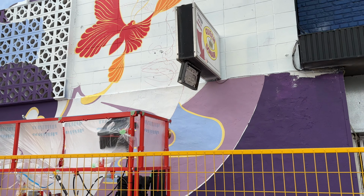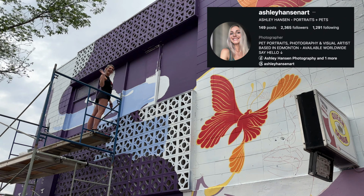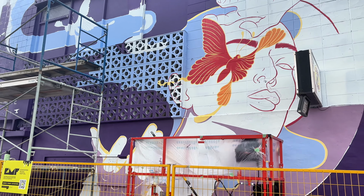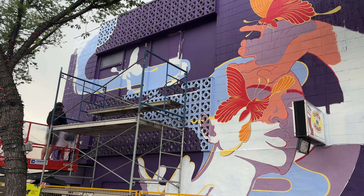I started the first few hours solo, so there isn't much in terms of footage, but luckily for me, I have the lovely Ashley assisting me the next few days, standing in for my usual partner in crime. Ashley tackled the larger sections of hair and skin, while I focused on all the little details, like these butterflies. Shout out to you, Ashley, you were such a tremendous help.